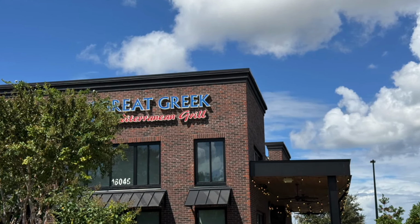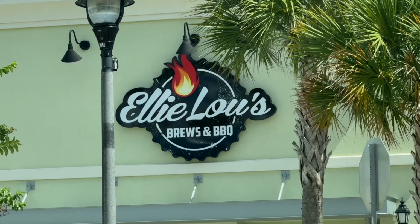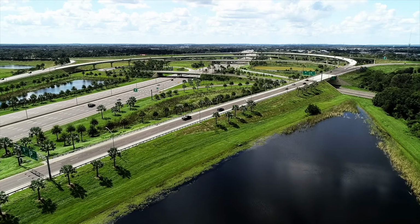Just outside the western gateway to Walt Disney World is a relatively new development within Horizon West. Flamingo Crossing started off with a couple of hotels and has expanded to include a number of chain restaurants like Skyline Chili, Ellie Lou's Brews and Barbecue, and Hash House A Go-Go, where you gotta try the famous sage fried chicken and waffles. This area is growing quick and will be a beast, like it or not, within a couple of years.